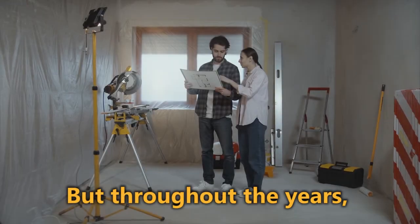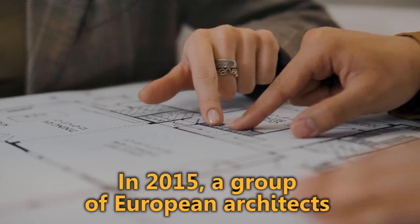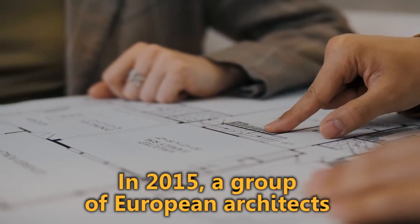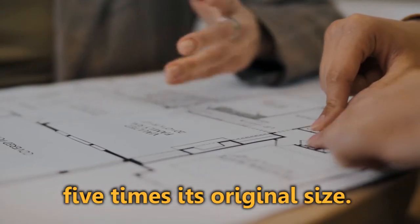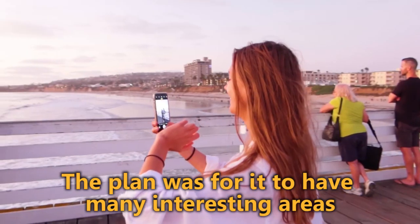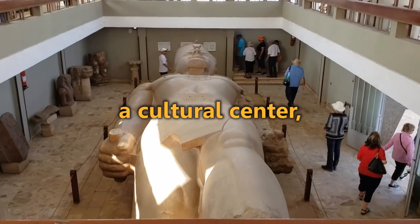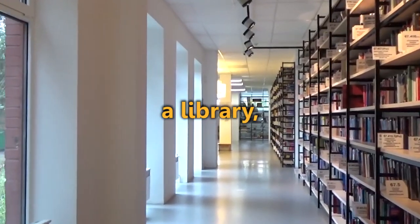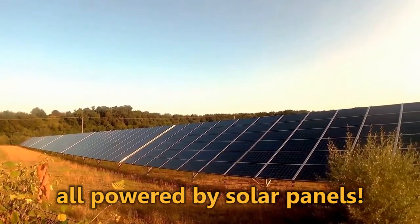But throughout the years, many people wanted to bring back the Colossus to its original glory. In 2015, a group of European architects announced plans to build a bigger, better Colossus, 5 times its original size. The plan was for it to have many interesting areas tourists could visit, such as a cultural center, a library, an exhibition hall, and a lighthouse, all powered by solar panels.